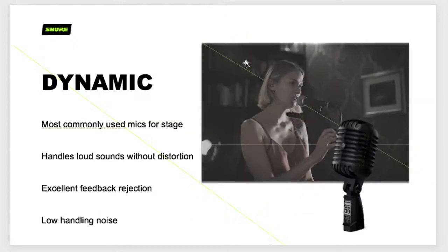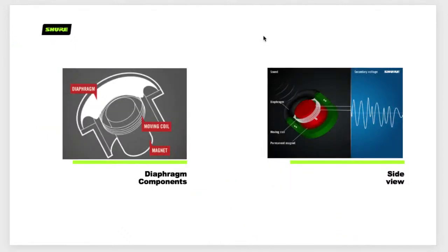All right, so dynamic microphones, like I said, most commonly used for the stage. The microphone I'm talking into right now, the SM7B, is actually a dynamic as well, so it's not just reserved for the stage, but the reason why it's used typically for the stage is because it can take a lot of sound before distorting. So it also has great feedback rejection because of the design of the mic and low handling noise, especially in our SM58, SM57. All of our handhelds, they have pneumatic shock mounts that keep it from rumbling around, which you'll hear when we do our test in a bit. So here's the basic layout of a dynamic microphone.